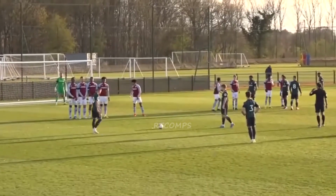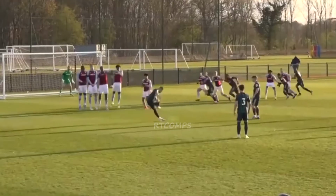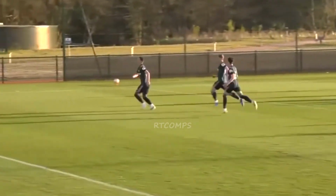Last word with each other. That's a very tall wall, though. It's going to have to be some effort from Greenwood. He's got it in his locker. Greenwood does step up right. Oh, what a goal and what a fantastic start to this game.